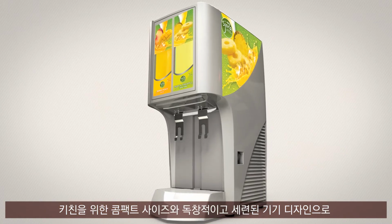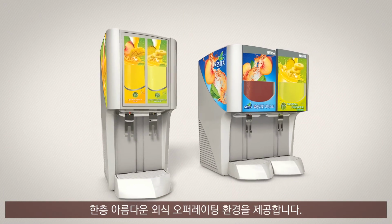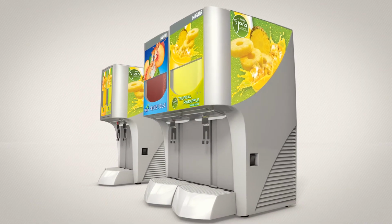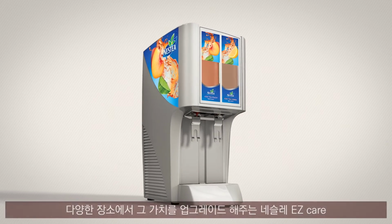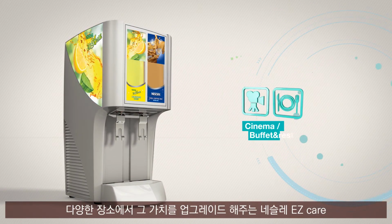A compact size made for the kitchen and a unique and appealing design enhances the environment of food and beverage operation. Nestle Easy Care upgrades the value of all places.